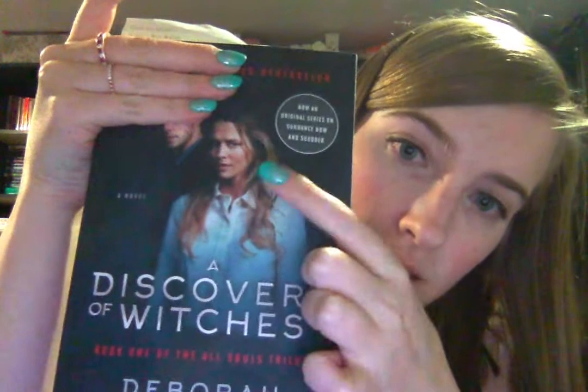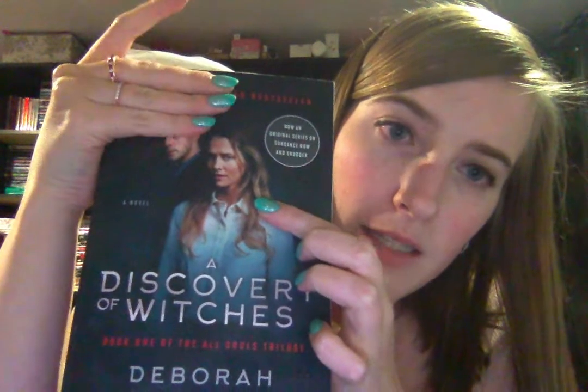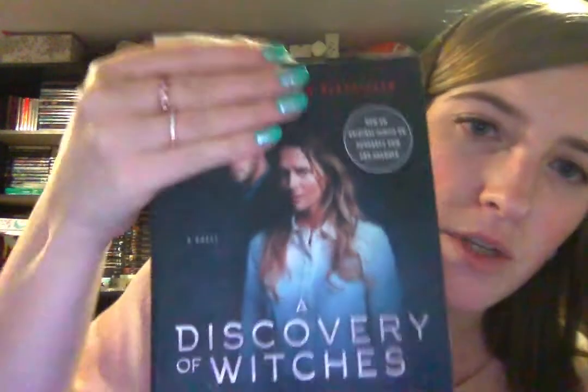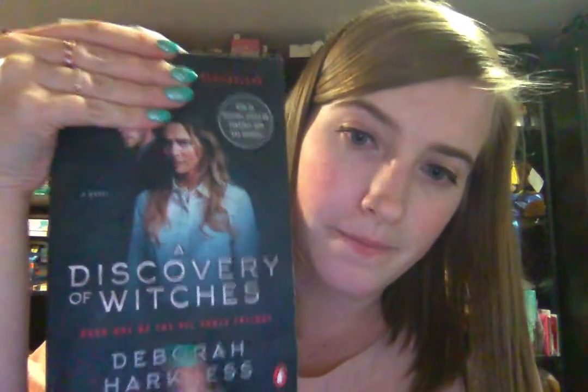Without giving away spoilers, because I don't know how it ends. Diana. Oh, these are the actors that play them in the show. And I kind of wish they weren't on the cover of the book, because these are not how I imagined the characters to be. It's fine. The main character, Diana, is a witch. But she is pretending she's not a witch, which you really can't do. And the guy is Matthew. He's a vampire. They're obviously falling in love.